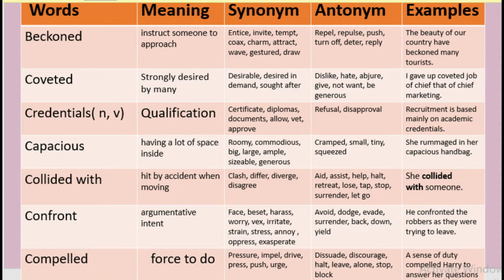Now move to the next word, which is confront, with meaning argumentative intent. This word is used when we want to argue with someone. Similar words are face, beset, harass, worry, vex, irritate, strain, stress, annoy, oppress, exasperate, and opposite words are avoid, dodge, evade, surrender, back down, yield. Sentence is: he confronted the robbers as they were trying to leave.